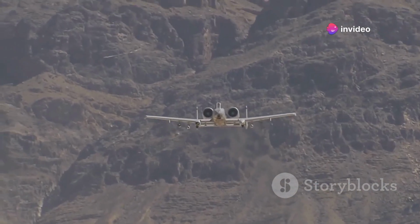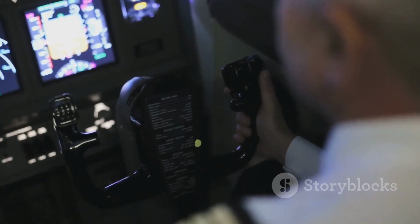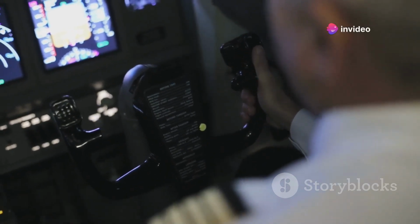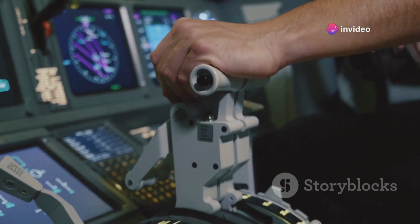These pilots are highly trained to handle the A-10's unique flying characteristics. They train specifically to manage the recoil, adjusting their throttle and control inputs to counteract any slowing effect. They say it becomes second nature, like a dance between man and machine.